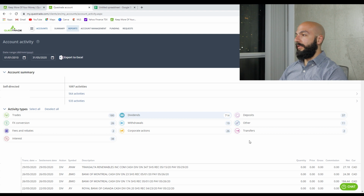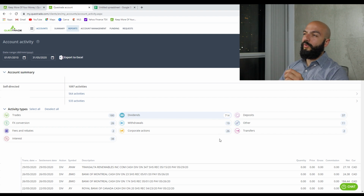Let's go to my Questrade account. As you can see, from the whole life of my Questrade career, I've had around 714 dividends come in, but I've only transferred my dividends in around 2013. I used to trade on this account until I realized day trading wasn't my thing. So from my TD Bank account, I switched everything over here to my Questrade. So let's get into it.